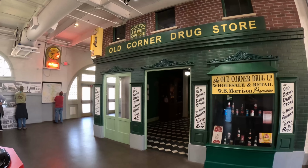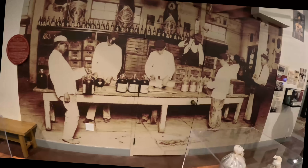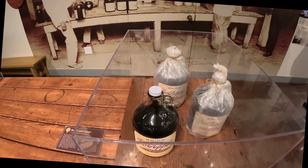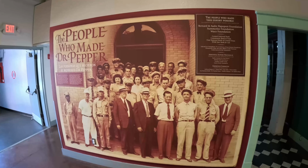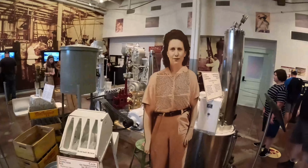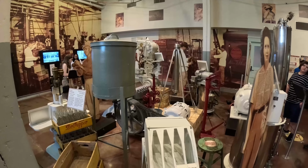Charles Alderton was a pharmacist and worked at Morrison's Old Corner Drugstore, which had a soda fountain. He combined 23 ingredients with phosphoric acid, and he did it in 1885. It was first called Shoot a Waco. Alderton gave the formula to the owner of the store, Wade Morrison. He named it Dr. Pepper.